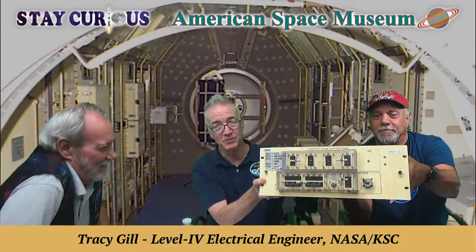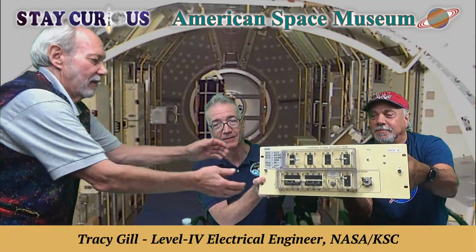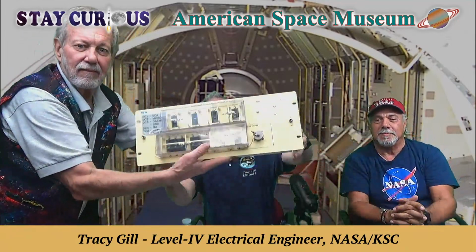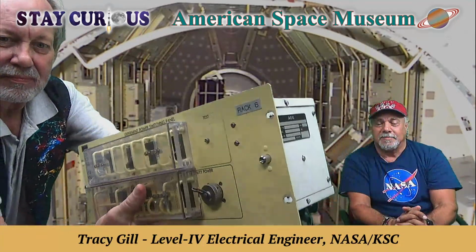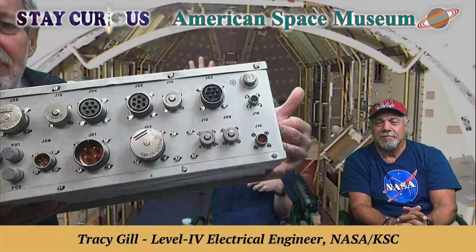And I asked one of the technicians, "Hey, go over to a utility outlet." This is one of our, and this flew on Neurolab, an experiment power switching panel. It was just one of the facilities at the bottom of the rack to turn on the payloads that flew, and it was wired in, and there are connectors on the back if you flip it around. Each of those switches is wired to the feed of the Spacelab and then up into the experiments.